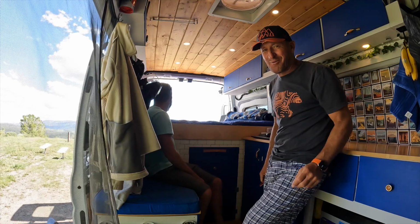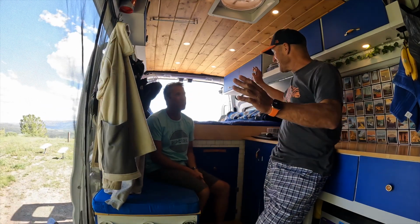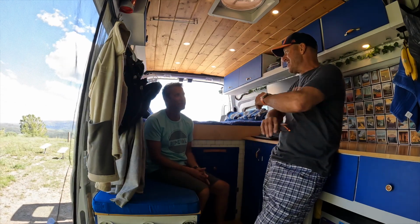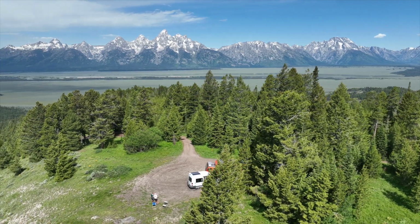It's very windy up here. We're at like 8,400 feet. Yeah, something like that. Up and overlooking the Tetons. Beautiful view. Favorite places that you've been? So this is actually probably absolutely one of them. I actually love Lander, Wyoming.